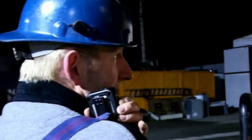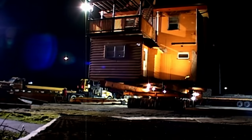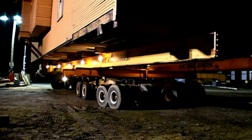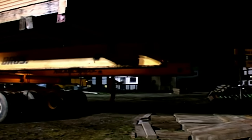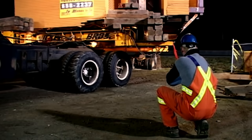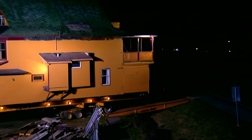Radio check, Fred, radio check. Keeping the house level and rolling at a steady speed is crucial. Straighten out, left hand down, left hand down. It's tall and traveling on a narrow wheelbase. Follow it hard, Fred, follow it hard. A sudden jolt or loss of power could cause the house to topple. Good, like that, backing up, you're starting to climb. That's good. Okay, let's straighten that driver rear dolly.